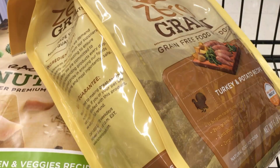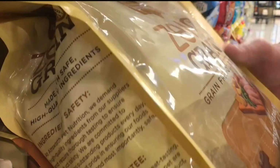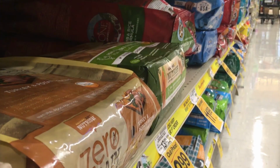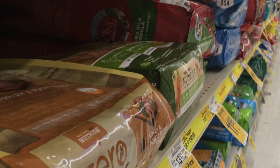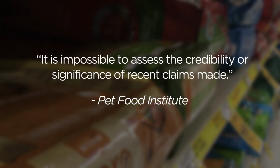While some companies tell us they don't test for these contaminants because there are no set limits, Ainsworth Pet Nutrition says they do test their products and stand behind them, though it did not provide test results to dispute the lab's findings. The pet food industry notes that the raw data and statistical methods were not publicly released, stating it is impossible to assess the credibility or significance of recent claims made. However, the industry admits it did not request that information. Ellipse Analytics did share its data with us. We shared a subset with the pet food companies we contacted.